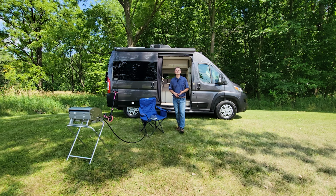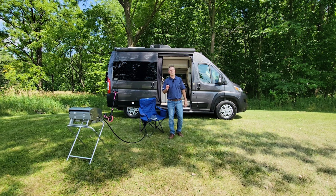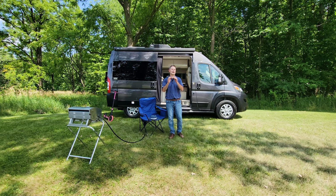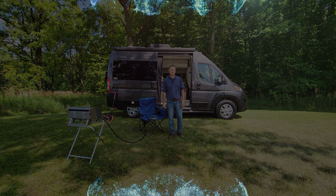Whether you're traveling as a couple or alone, the Scope 18M is a great way to see the country. Hi, it's Steve DeVal from Thor Motor Coach, and if you are into traveling and experiencing new things in a small footprint, then the 2024 Scope 18M may be the perfect camper van for you.